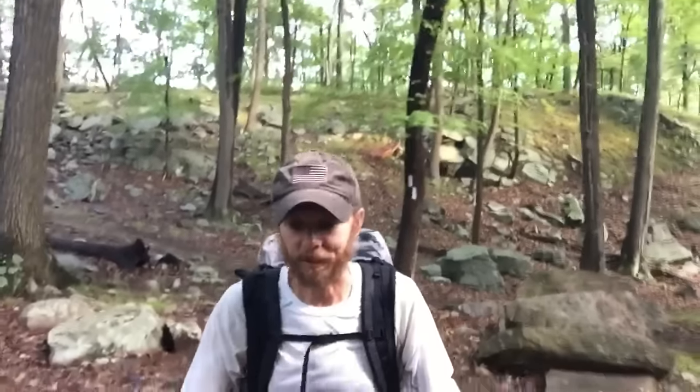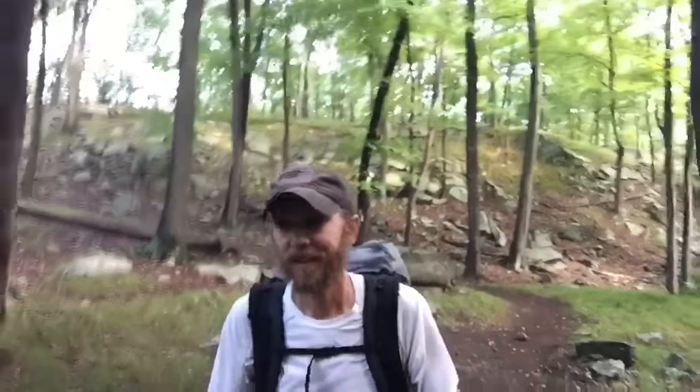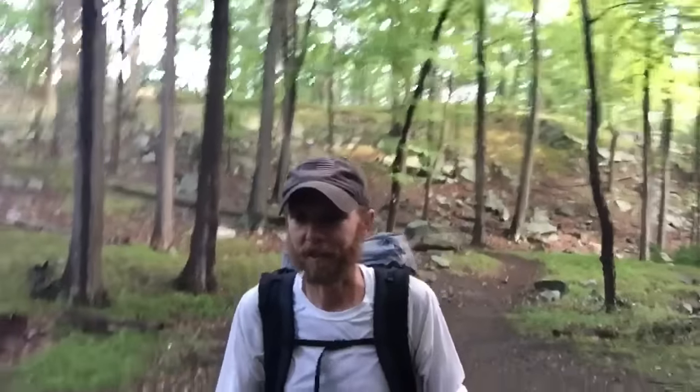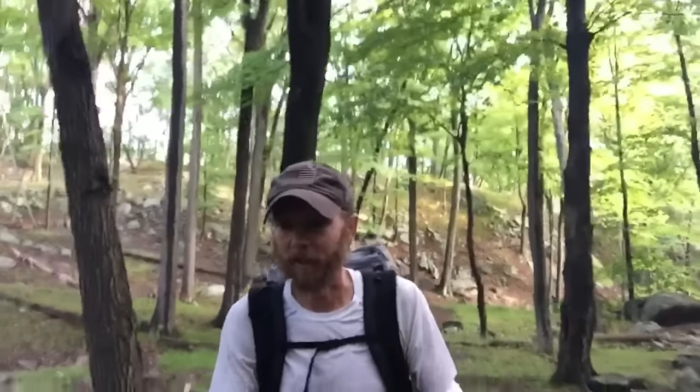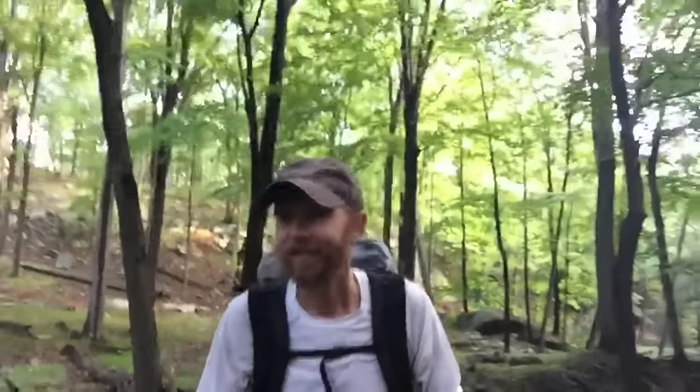Man, that campsite last night was awesome. Had quite a light show going on. There were thunderstorms that were dancing around the area, and one eventually passed over later last night. But it was just nice.